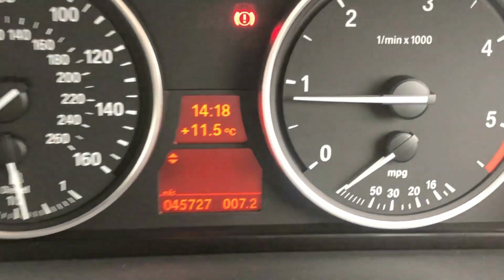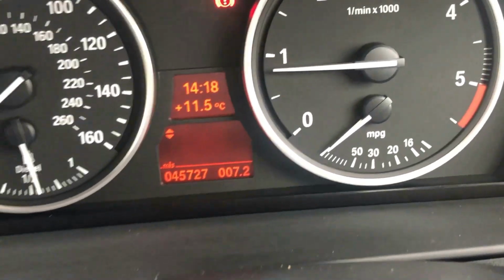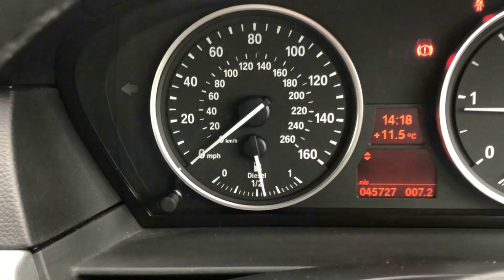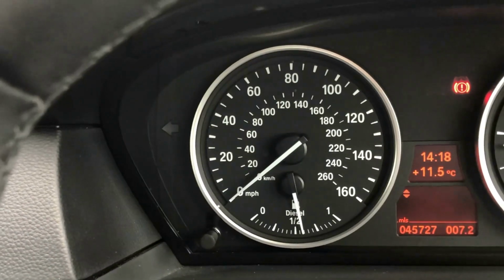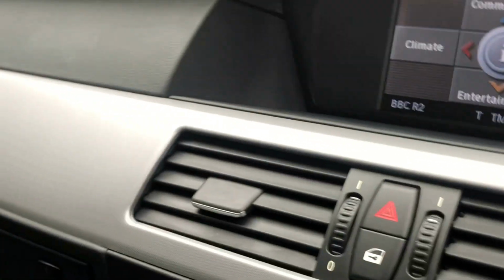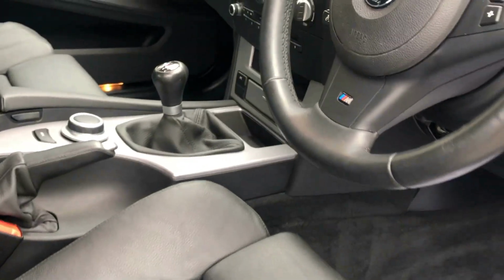Look at the mileage, just 45,727. 45,727, that's all it's done. Full service history. Automatic lights, auto dimming mirror, automatic wipers. Great vehicle, incredible value for money, it really is, in outstanding condition. This is a one-off, one owner from new, totally cherished.